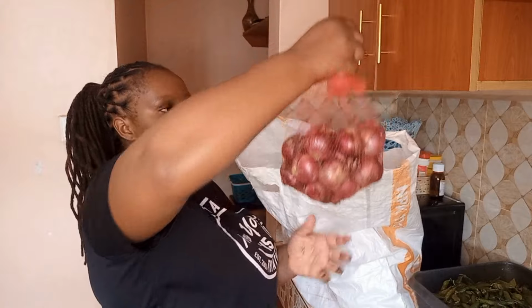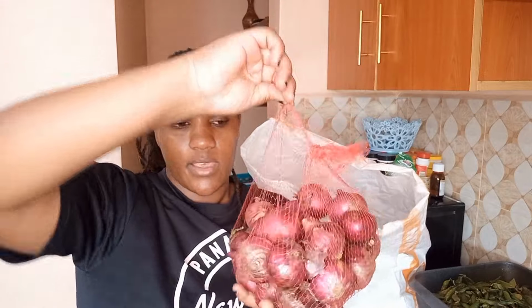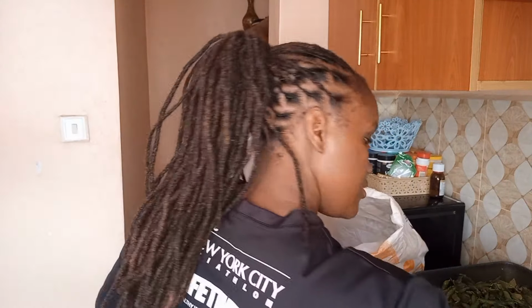Oh my god, the onions. I also got 2 kgs of onions. Onions are becoming a little bit, at least, affordable. It's much cheaper than the last time I got them. So the onions were, how much was that? 130 shillings for a kg. So I bought 2 kgs of onions.